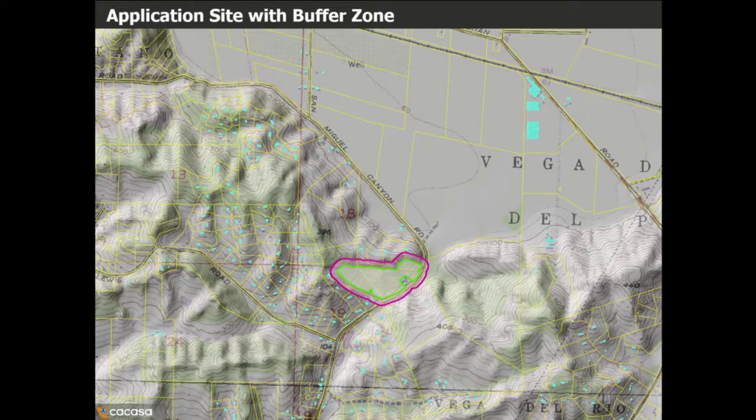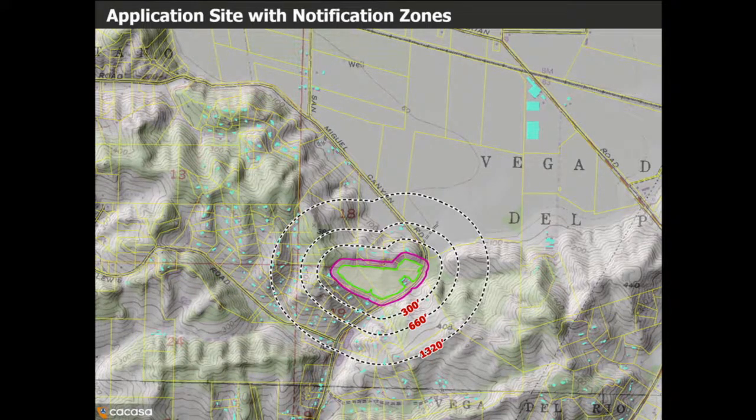And so you have a ridge line here, and you've got potential for notification over the top of a hill to a residence. Is that what we're trying to do? Is that what we want to accomplish just because we've developed a 300-foot line or 660-foot line? I think it's important to consider these unique differences as we go county by county, and you can see how that changes with how many homes and sites get brought into this.